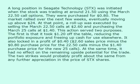At the same time, it had no effect on the remaining upside potential for the trade. The two strikes would probably profit about the same from any further appreciation in the price of STX shares.